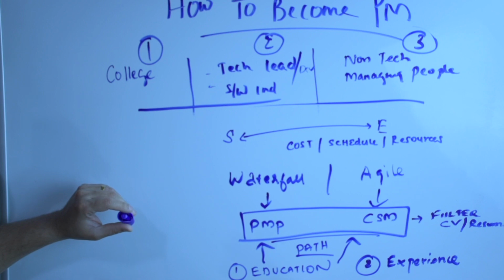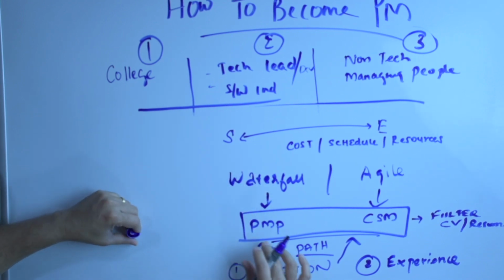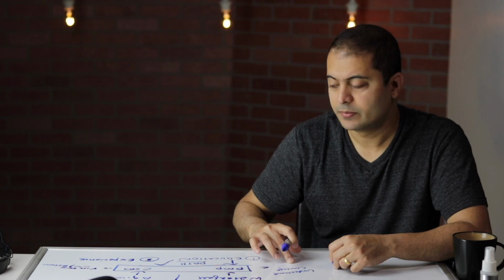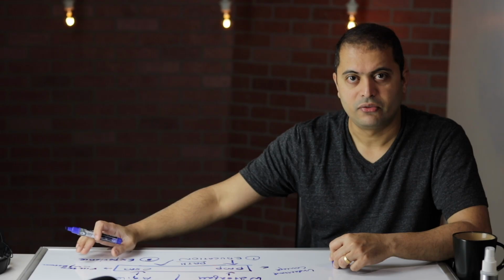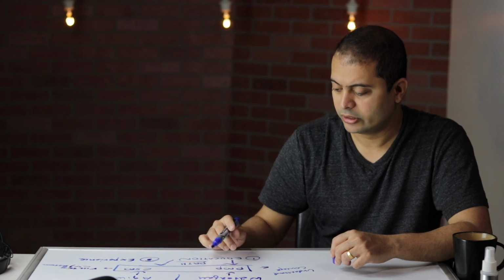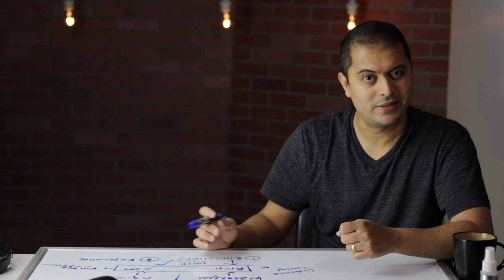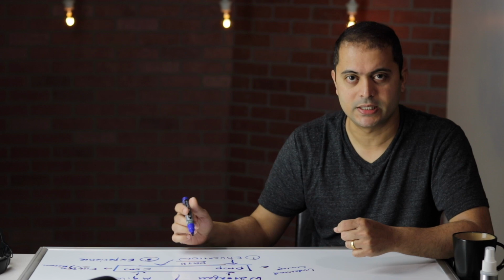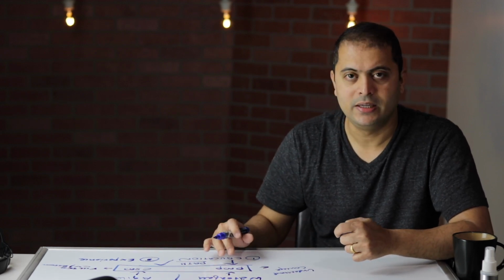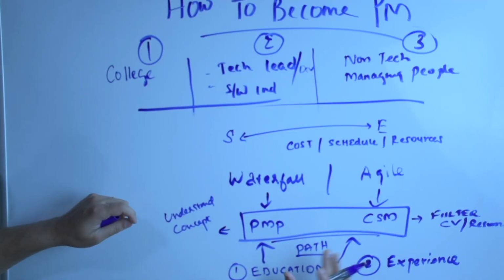The path to become a PM is first education. You need to have your certification that will help you in two ways: one, to understand the concept, and two, you can stand out from the rest of the crowd. Because let me tell you, not all the project managers out there who have experience have certifications, and these days most of the job posts that I have seen require one of these certifications.